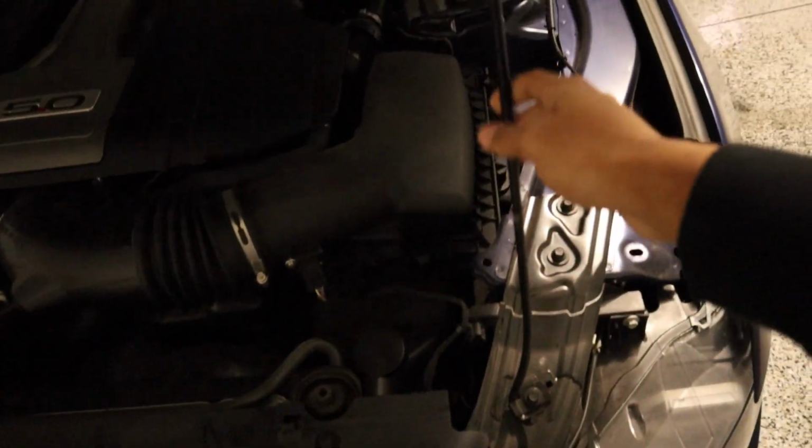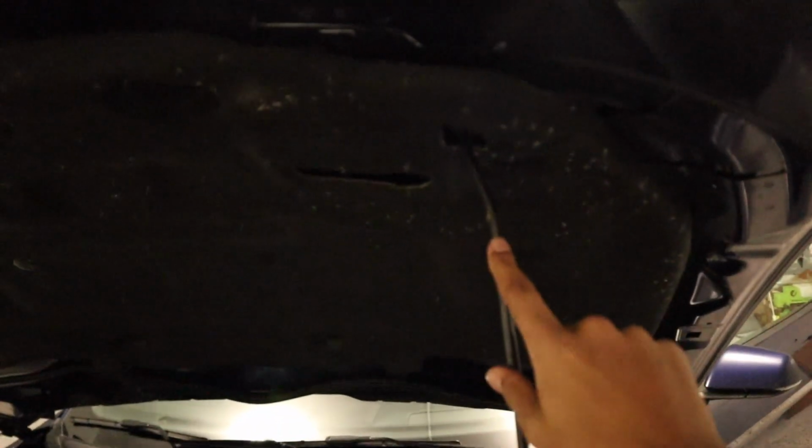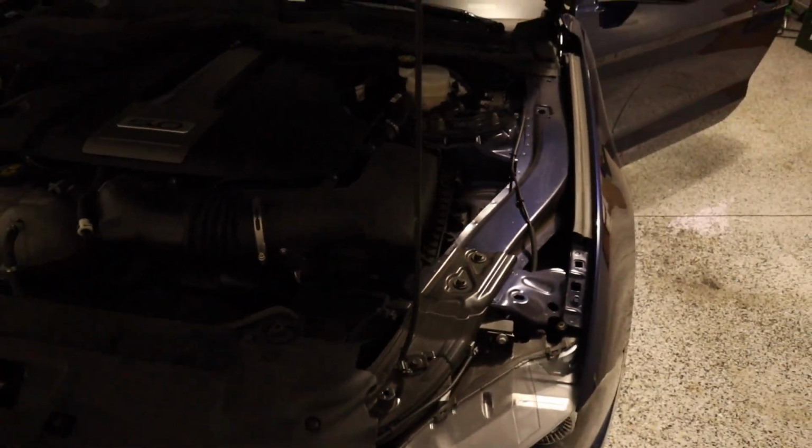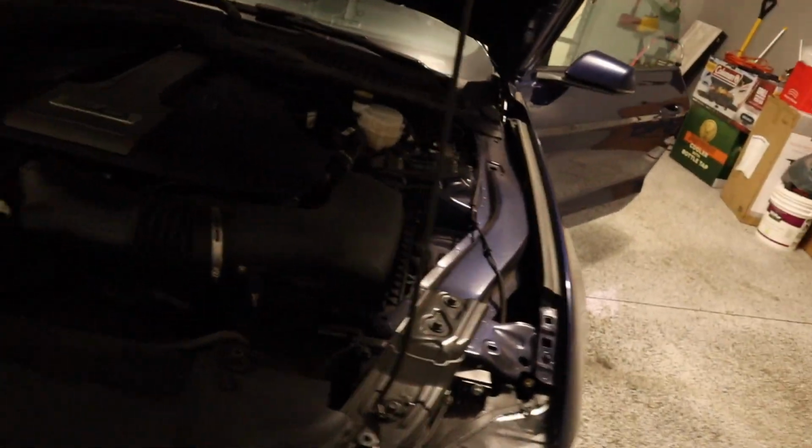One thing though is it does have a prop rod, which is pretty interesting because my 2000 BMW Roadster has the hydraulics, and the F-150 had it, but this one doesn't. I don't really understand it, but oh well.